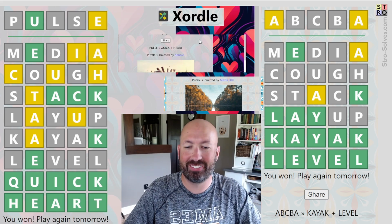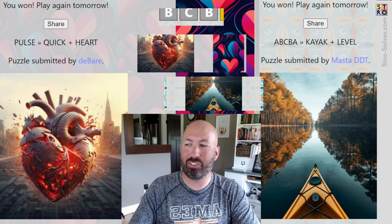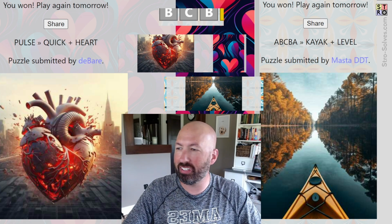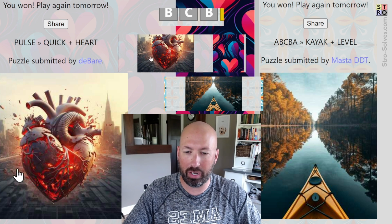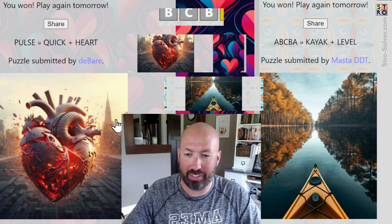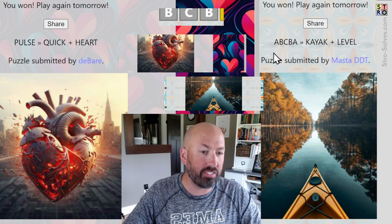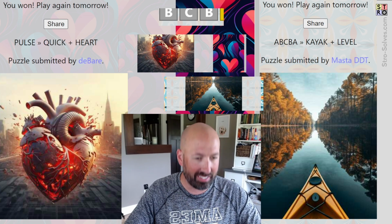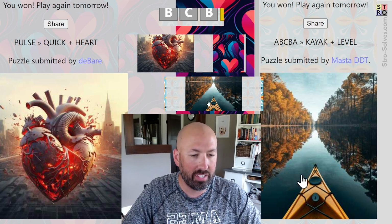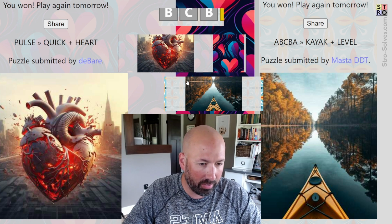All right, there we go. Okay, and as usual, we have our AI-generated images that go with the words there. So we have pulse equals quick plus heart. And that is a pretty cool picture there. Very neat. And then ABCBA equals kayak plus level. So they're palindromes, words that are the same forwards and backwards. And a very nice picture with kayak and the horizon is level there.